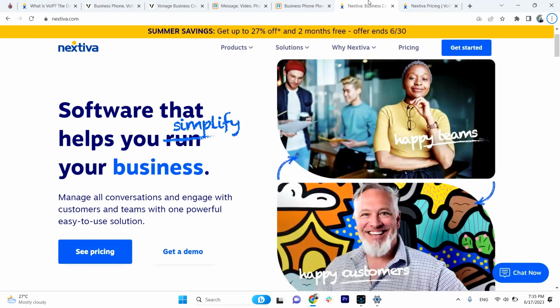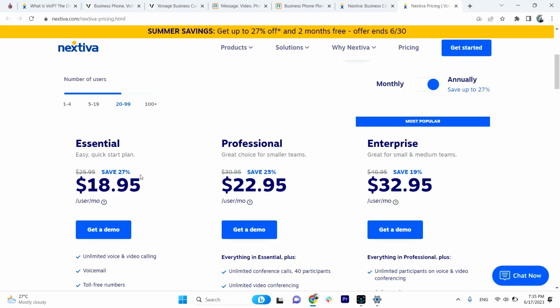Let's talk about its pricing. It depends on the number of users you select. Let's select 22.99. It will cost you around $90 for Essential. For Professional, it will cost you around $23, and for Enterprise, it will cost you around $33.